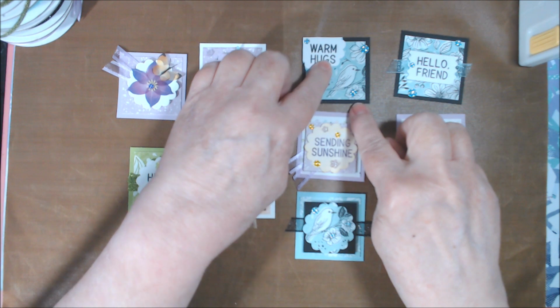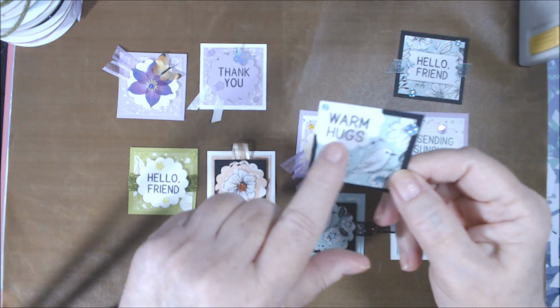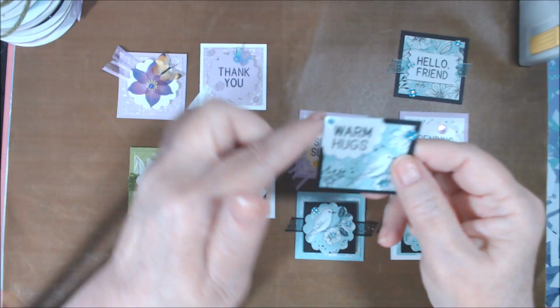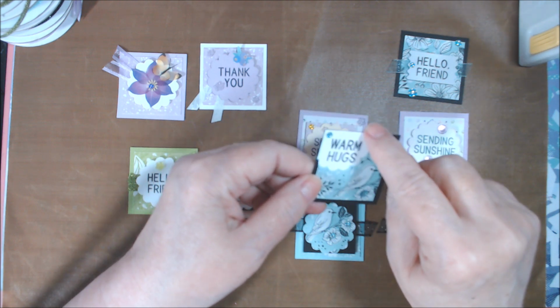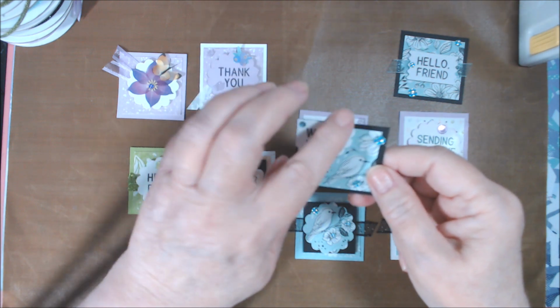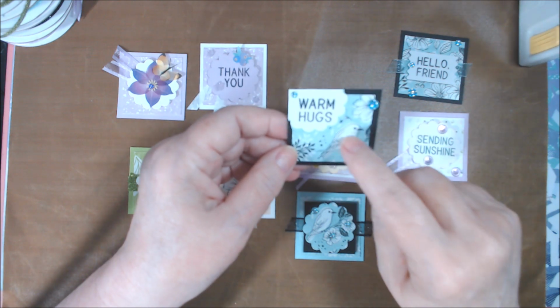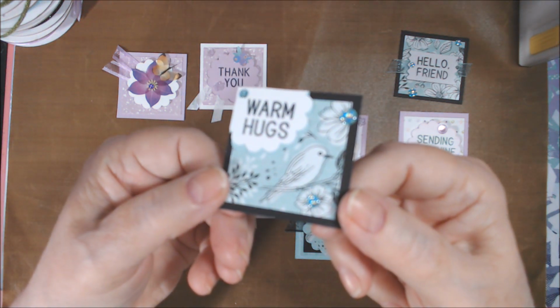So that's it. This one I die cut a pool party circle, and I stamped down in the corner because I knew I wanted to cut this off. So I layered it so the blue would be under the white, but I'm kind of thinking I need to do something around the edges with that one.